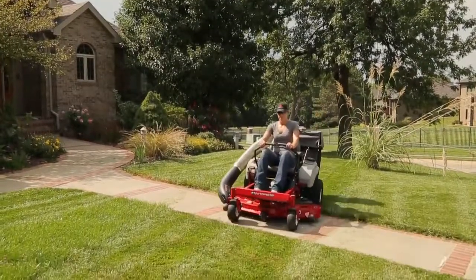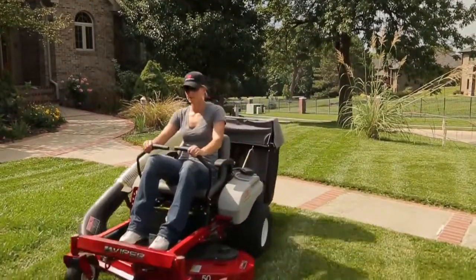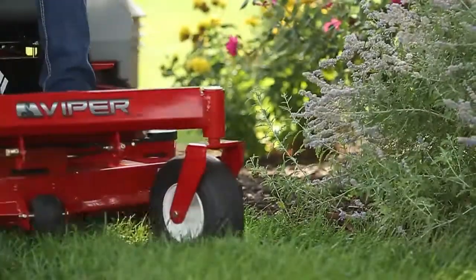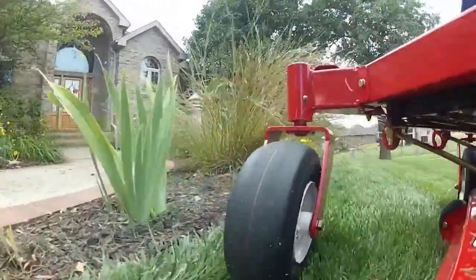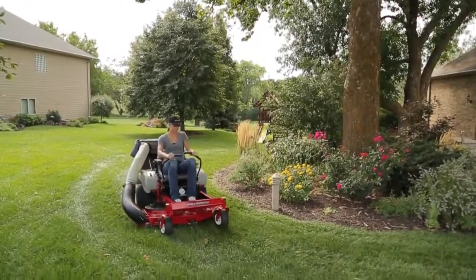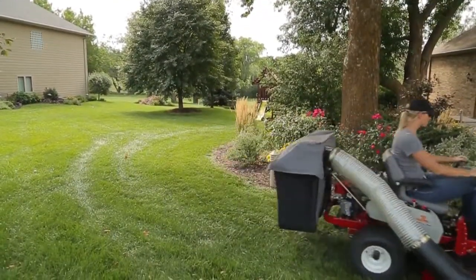When it comes to mowing your lawn, Worldlawn knows you want to put down a smooth, even cut in one pass. In fact, it's the reason we created the Viper Zero Turn Riding Mower. Designed for homeowners with large yards and high standards, Worldlawn knows you take pride in your lawn. But we also know you need a reliable machine that's comfortable, easy to operate, and even easier to maintain.